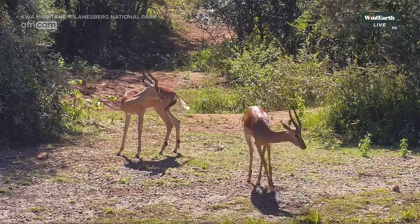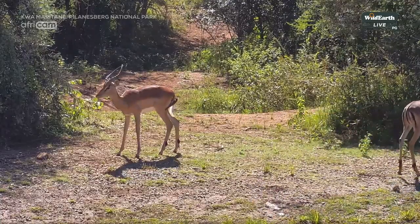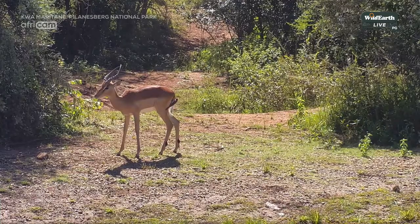Some oxpeckers on these two male impalas here, giving them a bit of a groom, picking off some parasites. Hello, young boys.